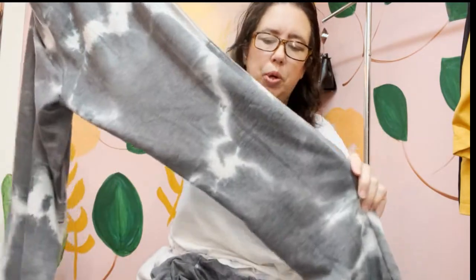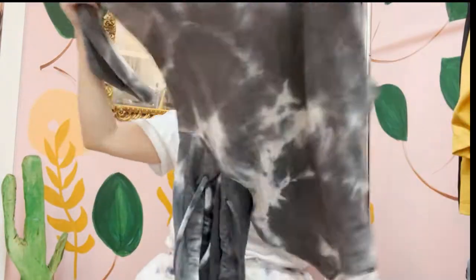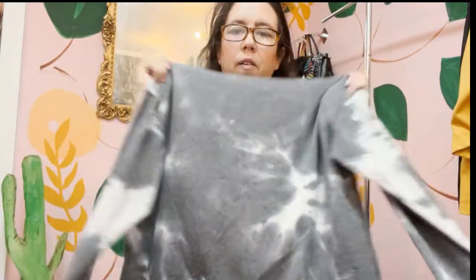But these are like a muted tie-dye, not real colorful. And it was a matching set, and it's so, so comfy. So I went ahead and grabbed it because it was a matching set. It was in good condition. They are both a size extra large, so that's also got it going for it. Just a little lightweight hoodie to go with it. There's the hood.